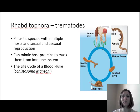Once they go through asexual reproduction in their snail host, they're going to exit the snail, and they're going to be a motile larvae. So this motile larvae stage right here, this is a stage that can enter through human skin that is not damaged. So they have the ability to burrow through human skin.